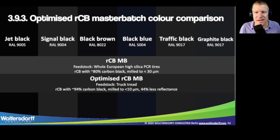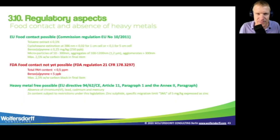Keep in mind, black is about absorbing the color, and white or gray is about reflecting the color so that we can see it. And you can see already it is much darker. However, if we compare it on the left-hand side to the jet black, we can see that still it is gray. It is a dark gray, but it is gray rather than black. But you can see also there's a net improvement over the standard high silica passenger car tire recovered carbon black. So I think this is a very nice result. I think this can be further tweaked, but just to show you a nice improvement.